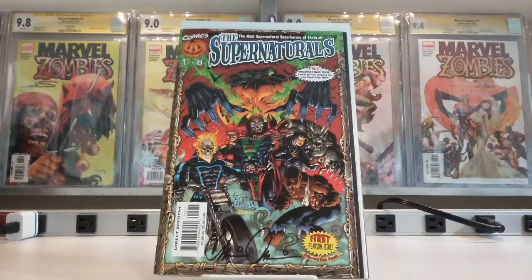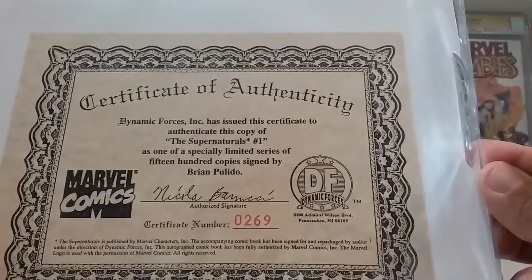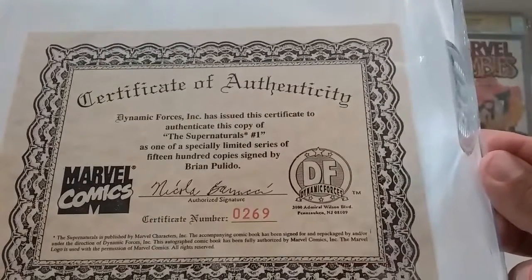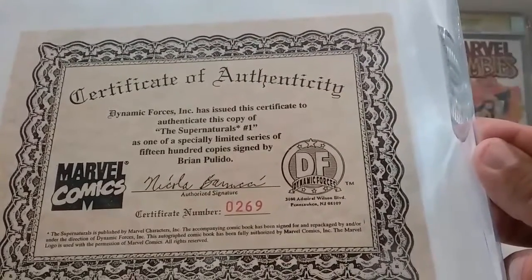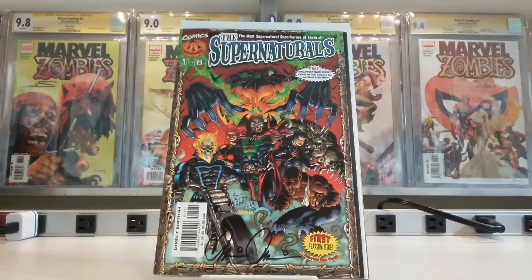I bought this series, I don't know, maybe a couple of years back. It is an older series, but I noticed that the copy that I have of issue number one came with a Dynamic Forces certificate of authenticity, that this was number 269 in a series of, it looks like, limited 1,500 copies, that was signed by Brian Pulido. And you actually can see that, looks like we have the signature right there in the front. So that was really cool to find out. I didn't know that, I didn't even know that I had it, to be honest with you. And it's right there, right on the front cover.